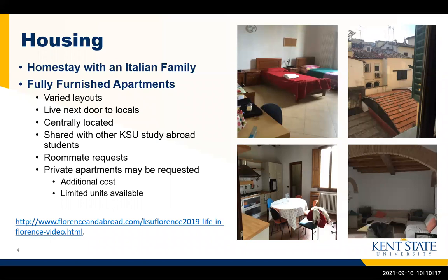With our apartments, if you do know other students who are participating in the program, you can request to live with another student. If not, then we put students in randomly with random roommates, which always seems to work out for students too. A lot of our students who end up doing a random roommate and are a little bit nervous about it, almost always walk away with a new best friend because they've experienced so much together by living together in Florence.